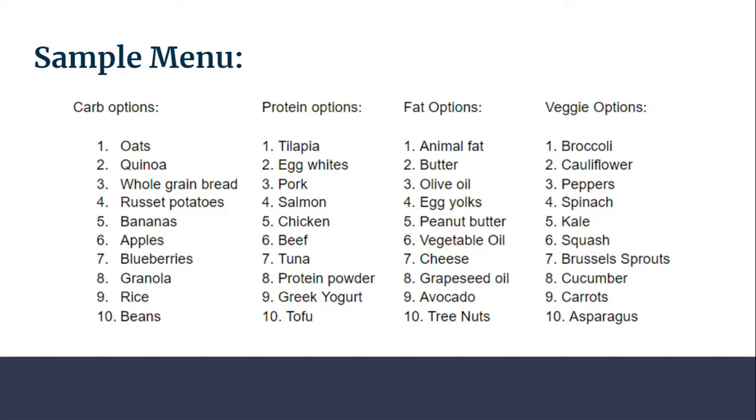Here's your sample menu, guys. Again, that's going to be in your handout that you'll be provided as well. This is something that I put together as far as most of these things are things that I eat on a daily basis. Pretty common types of foods that are carbs, fats, proteins, and of course we got that veggie option as well.